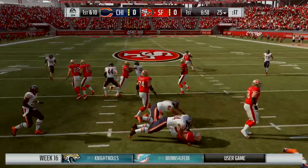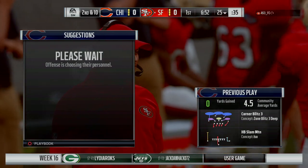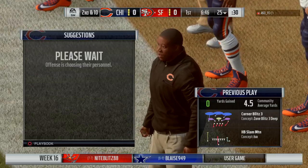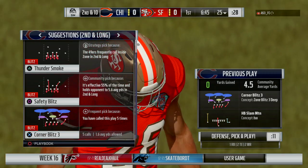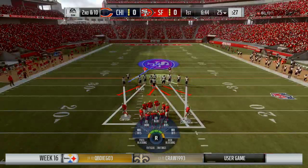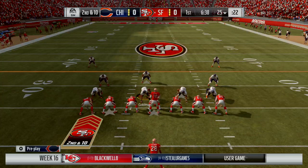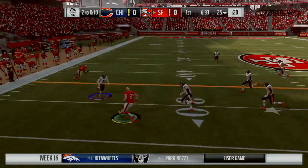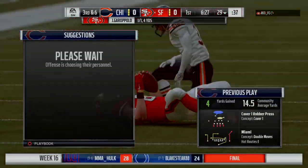A first carry now for the former Viking. This is Jerick McKinnon. And he is met at the line of scrimmage, and he goes down right there. No gain on the play there. Second down. Garoppolo to throw on second down. The tight end Kittle has it on the left side. 4 yards on the completion, and it sets up a third down.